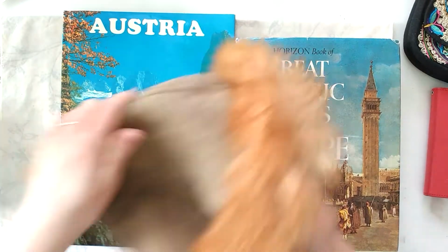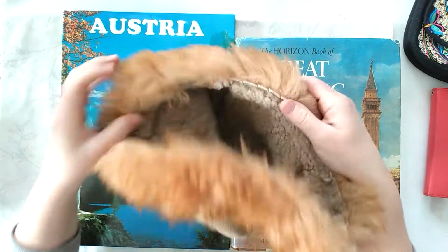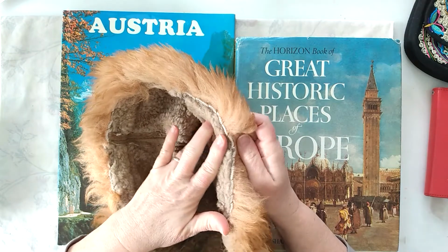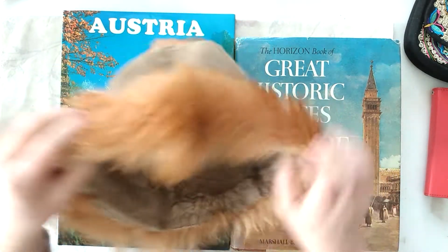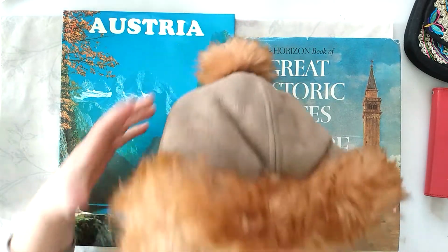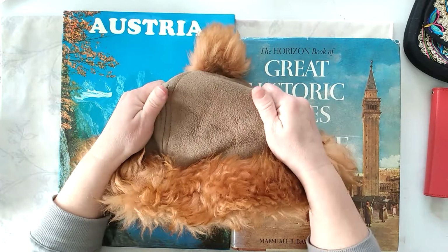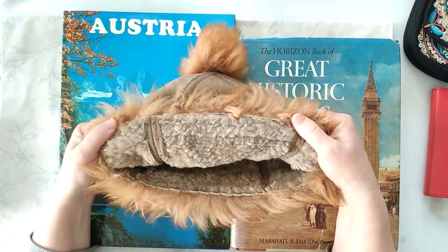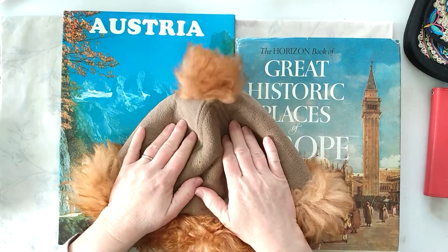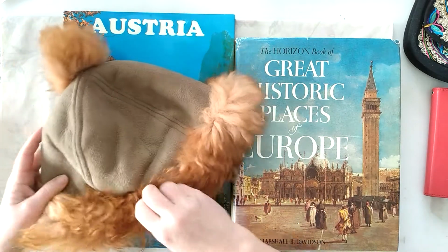And last but not least, I bought this silly hat. It looks kind of like from Mongolia or something, but it's made of sheep's wool, real wool. And I think maybe I will cut the little ball off of it. But this is a super warm hat, and I was kind of chuffed that I found it. So that is everything for my latest shopping haul. I hope you liked that.